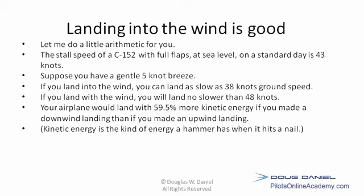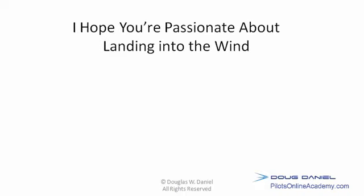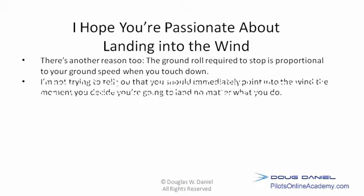By the way, kinetic energy is the kind of energy a hammer has when it hits a nail. In a 10-knot wind, the difference would be an amazing 157.9%. That's a lot of energy to do damage with. So I hope you're passionate about landing into the wind. Here's another reason too. The ground roll required to stop is proportional to your ground speed when you touch down.